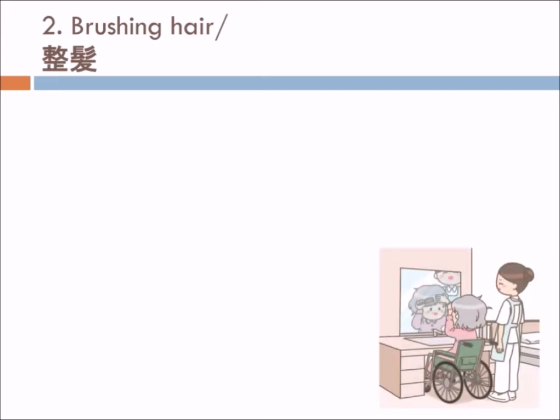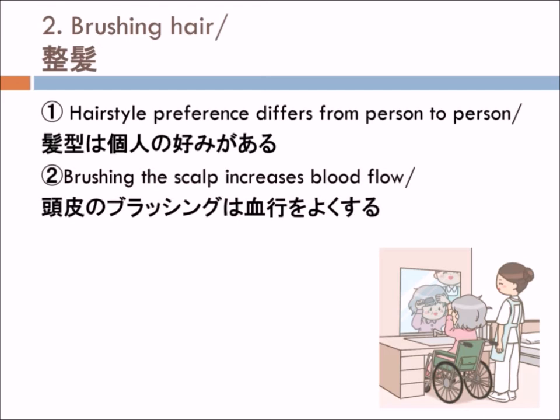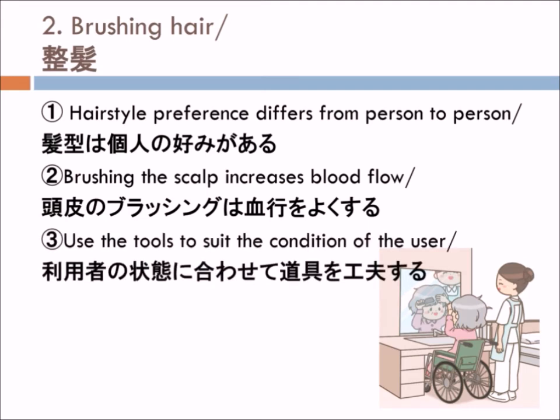2. Brushing hair. There are 3 points. Hairstyle preference differs from person to person. Brushing the scalp increases blood flow. Use the tools to suit the condition of the user. For a person who can't raise his or her hand, this brush can be used.